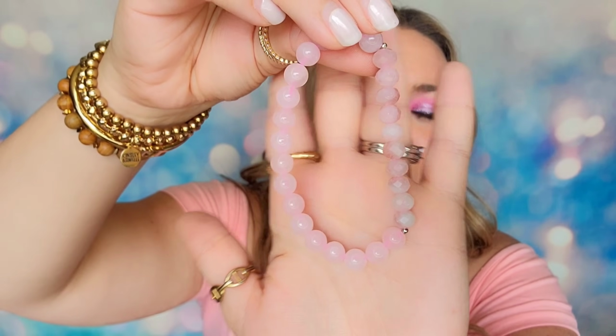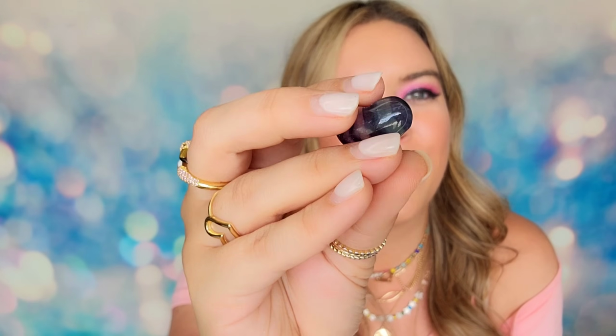I love all of the pink tones. It's cute. Look at that, you guys. So cute. And then you can get a bunch of these and actually stack them together even. But how well does that go together? The pink and the purple? See, that's a beautiful combination. This is beautiful. So you get a little stone that you can play with.